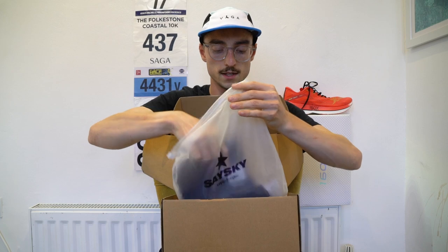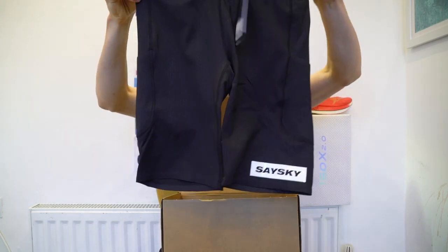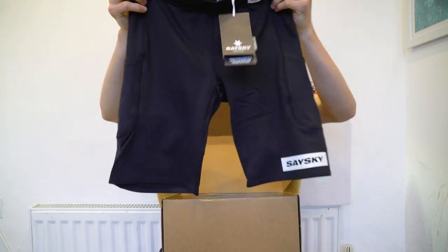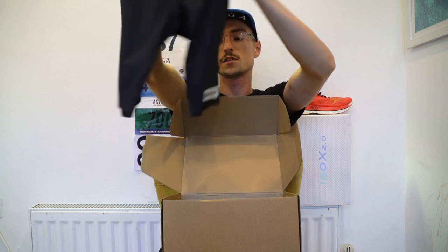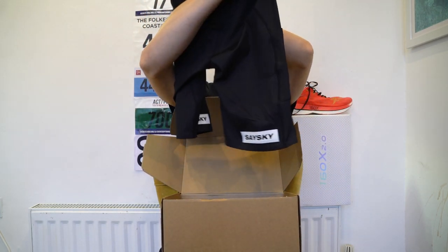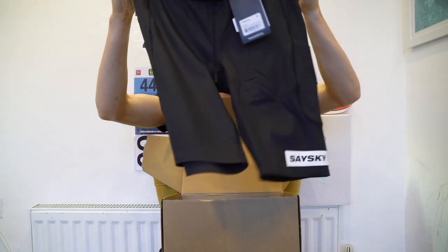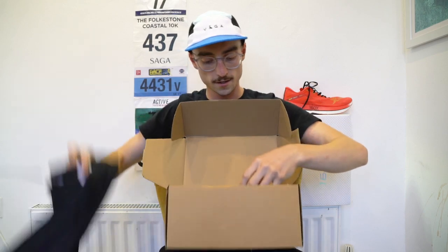There we go. These look like the half tights. Nice, yeah, nice and flexible material. The Eco Pace tights, these are. You've got Saysky written there on the thigh and on the rear, so on the hamstring. In small, probably will wear these tonight. I'll try them on, maybe these or the shorts.